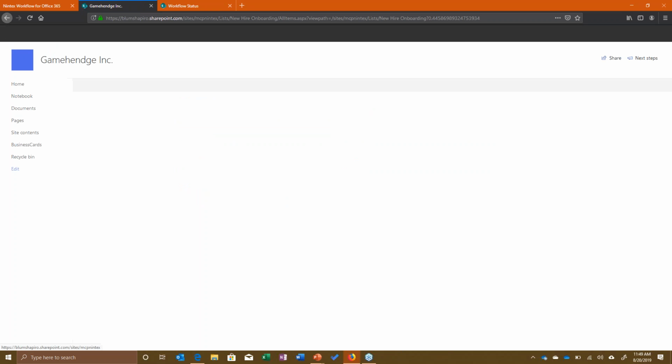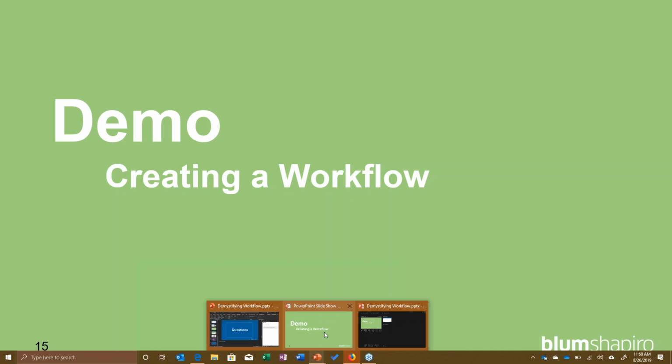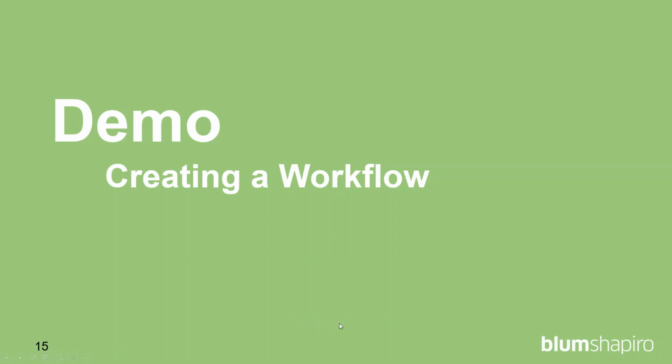So with the combination of both the powerful workflow platform as well as the form platform, you have the ability to create some very usable, intelligent, and dynamic electronic form and workflow solutions for your business. So with that, I'm going to transition back to the deck. Before I do that, any more questions that have come through before I get away from the app?